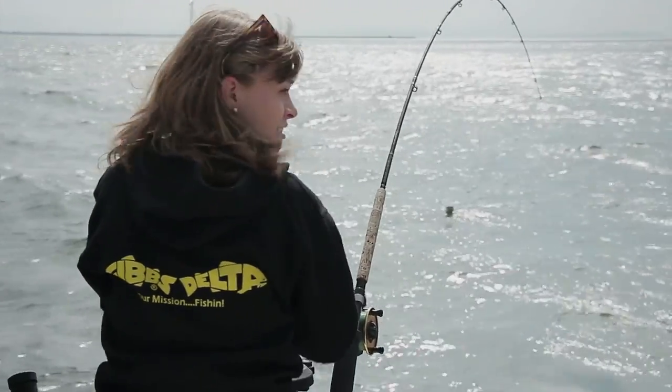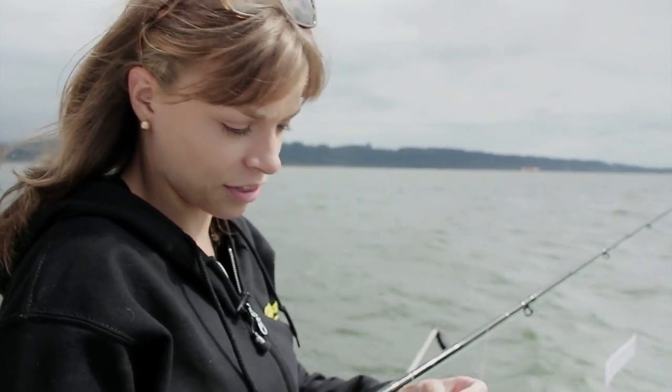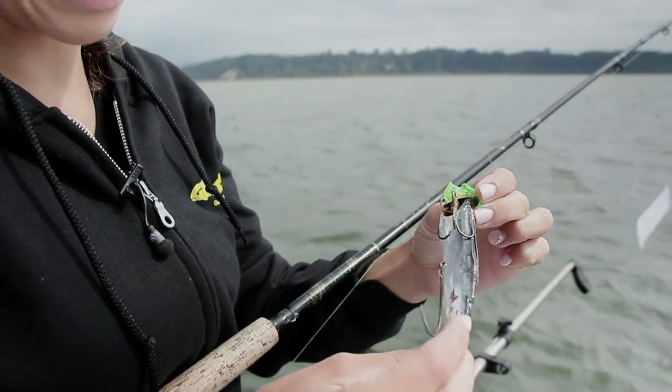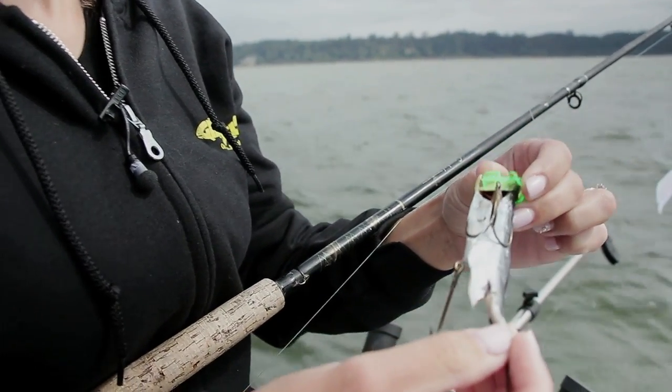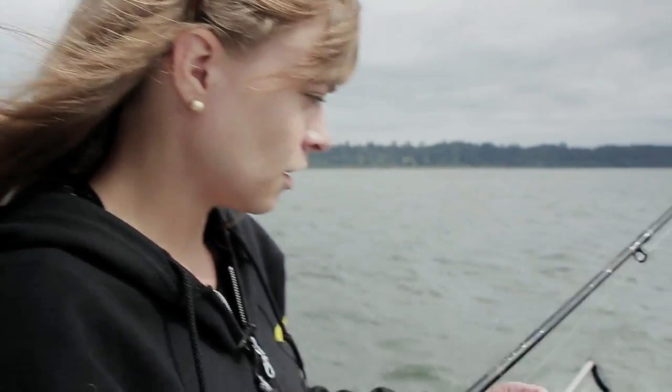I don't know, it popped the clip, but I personally don't think it really chewed up the anchovy that badly. Poor hook set. What do you think, Mark? I think it just literally whacked it and got away. Grab the trailer for a second and that's it, but that's what we want.